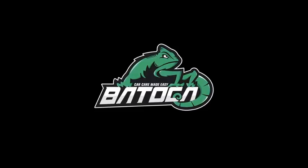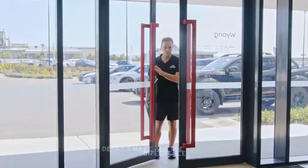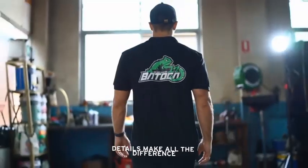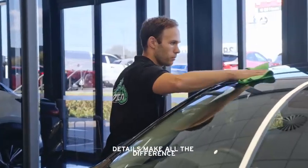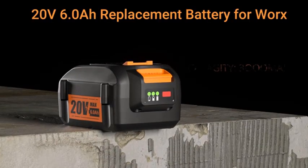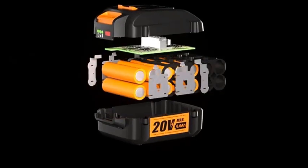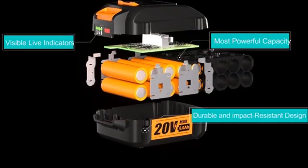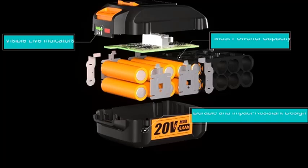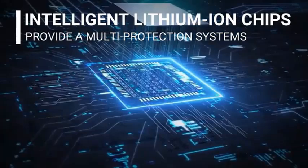Number 5. The BATOCA S4 Cordless Polisher is a versatile and powerful tool designed for car detailing enthusiasts and professionals. This innovative polisher comes equipped with two 12V 2.5Ah batteries, ensuring extended usage without frequent recharging. Its dual functionality as both a rotary buffer and dual-action polisher makes it suitable for a wide range of tasks, from removing scratches and swirls to applying wax and polish.